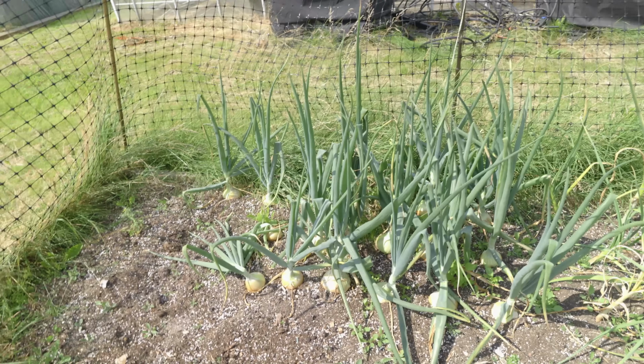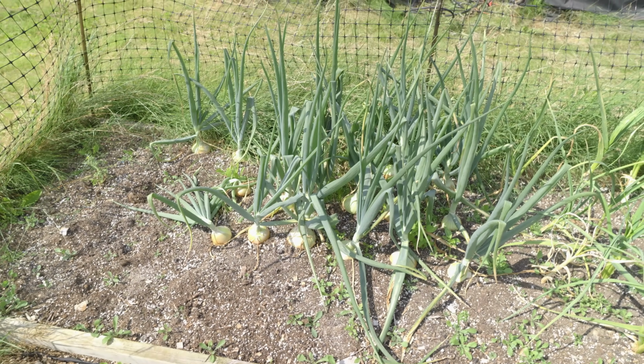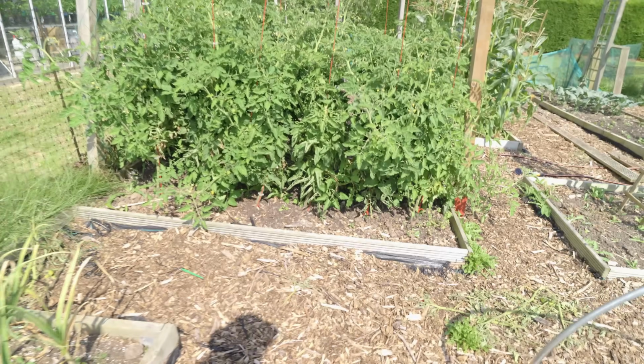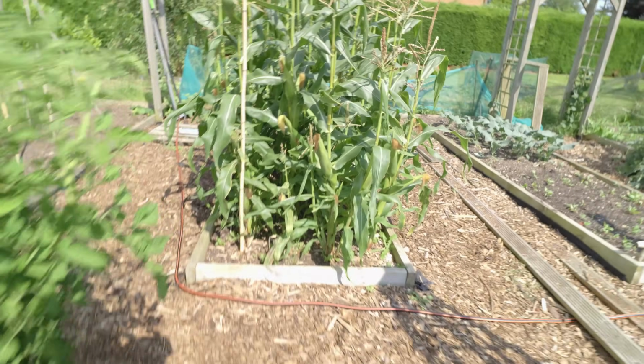Well, I know how to pick them, just pull them out, but I'm guessing you need to dry them for a bit, put them somewhere cool and dark. But yeah, let me know in the comments below, any of you people that are growing onions and know how to grow them and how to harvest them. I'd love to hear from you.